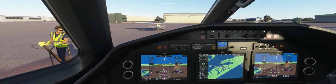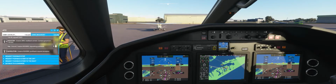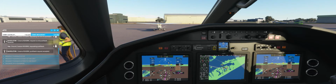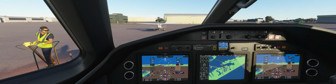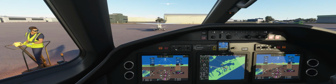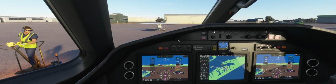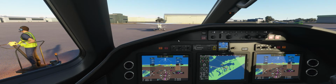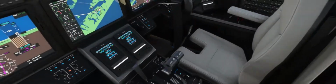May or may not get any help getting pushed back. We're going to have to re-request it. This has happened before where it does this. Just gets hung up and won't push me back. Irritating. Anyway, nav source set, bearing 1 GPS, wind, pack option 2, parking brakes release, pitot heat.